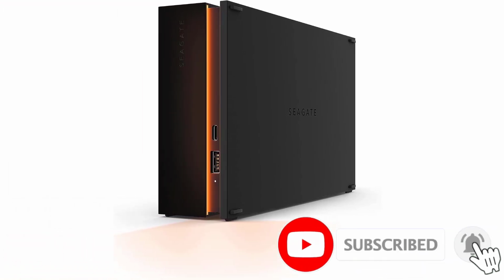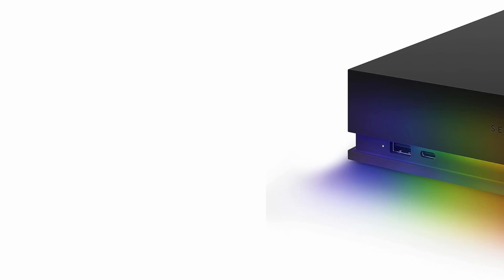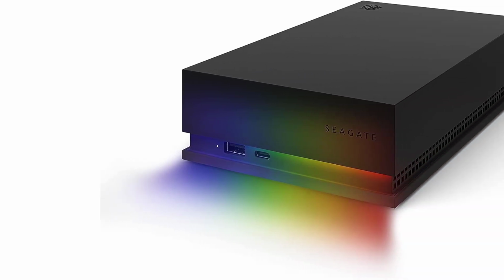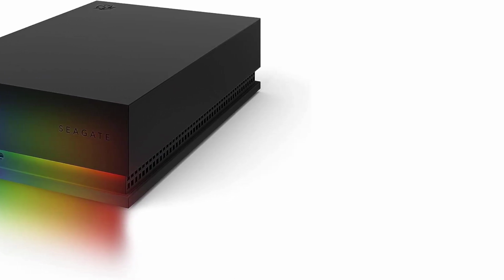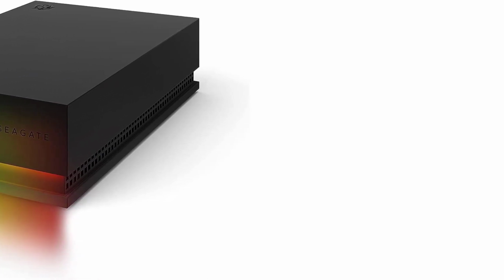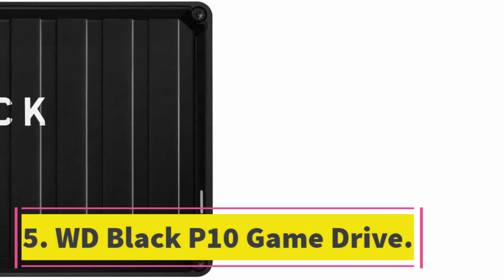Most gamers should be able to store their entire collection on the Gaming Hub. Despite its name, the Seagate FireCuda Gaming Hub is also good for storing movies, photos, and most any other files you might want to store. And it fits in with any gaming setup with its cool RGB lighting. Number 5. WD Black P10 Game Drive.